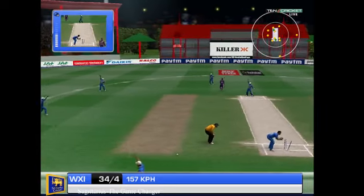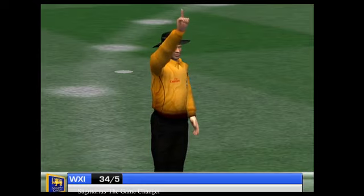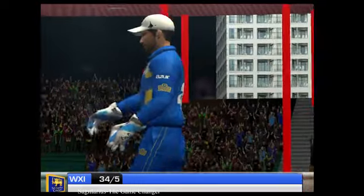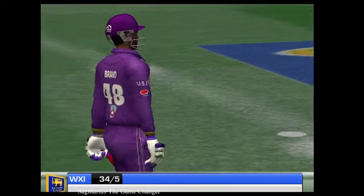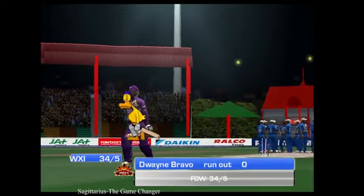Yep. It never looked like being run there. What a mess. A total shambles. He left his partner high and dry. Bravo goes for a duck. The scorers haven't had to do much with that innings.